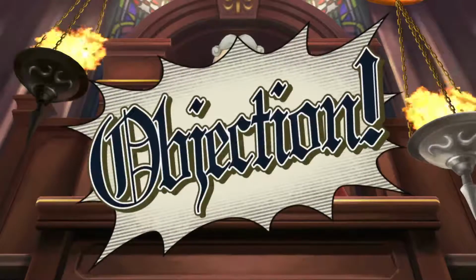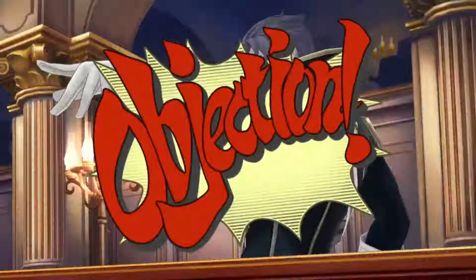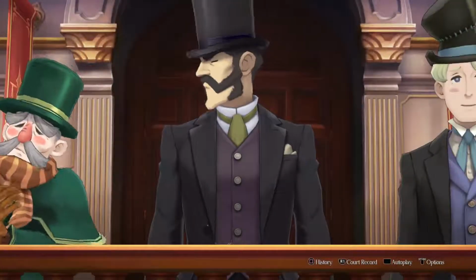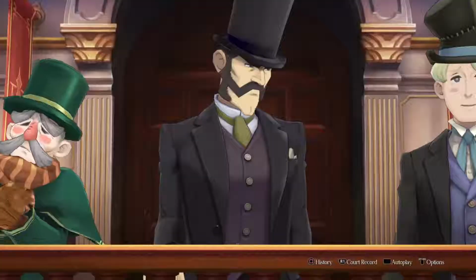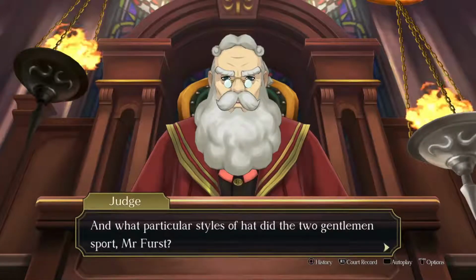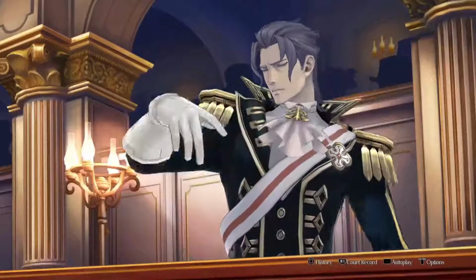Order. What exactly are you postulating? The defense's postulation is just that, nothing more than conjecture. The witnesses have clearly stated that they saw the accused. No? They saw the hat. When elaborating on this testimony, Mr. Fairplay said the two of them were wearing hats, and I couldn't exactly make out their faces. Yes. The tops of their heads were obscured by the roof. I could see the rest of them, though. Yes, that's right. Both gents were most certainly hatted. Hatters do tend to notice such things, sir. And what particular styles of hat did the two gentlemen sport, Mr. First? I'm afraid I don't remember. And you call yourself a hatter.